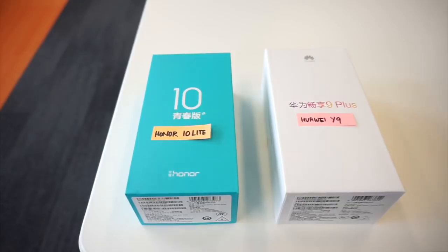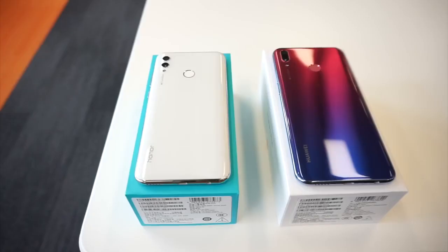So today, I have two devices here for you to see. Okay, wait, let me fix that for you. Okay, so that's much better. On the left, I have the Honor 10 Lite. And on the right, we have the Huawei Y9 2019 edition. Both these devices are going for the same price of about $200 US. So let's see which is the better device in terms of best phone for your money.